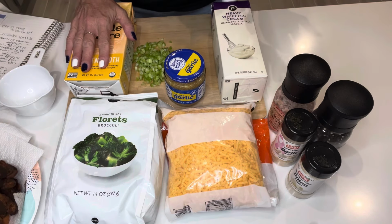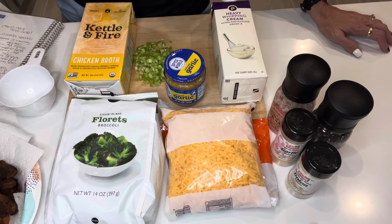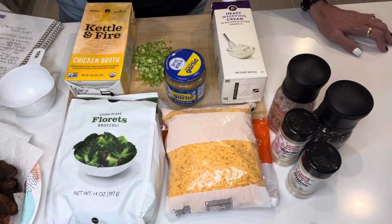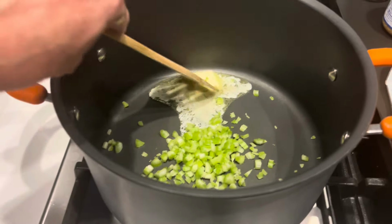It is very simple. You have to add cheese and stuff slowly because you want it to melt very well. You don't want it to be gloppy. But otherwise it's pretty simple. So the first thing we're gonna do is, the first instruction says to cook the bacon, but we already did that. We're just gonna do the spices and the celery and then just start adding things. So let's do it.